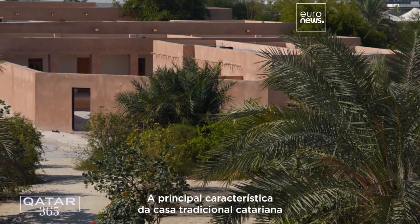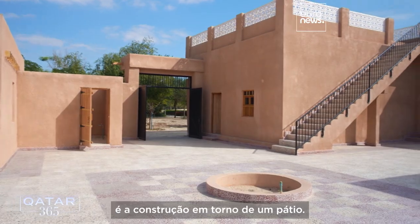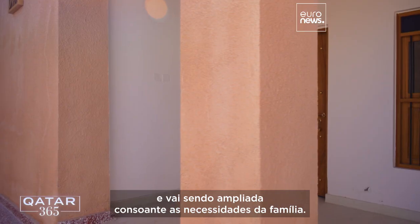The main feature of a traditional Qatari house is that it's built around a courtyard. And it will start with a room or two rooms, and it will expand according to the family's needs.